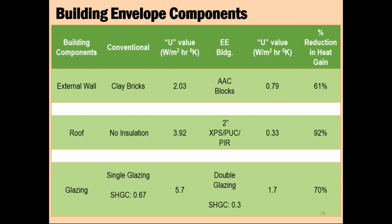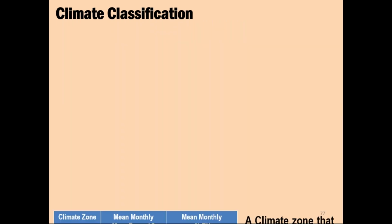So this is probably the easier way. You use these methods. So this is how the prescriptive method would work. If you simply choose these kinds of AAC block, roof insulation or DGU, mostly you will meet the ECBC requirement without much botheration.